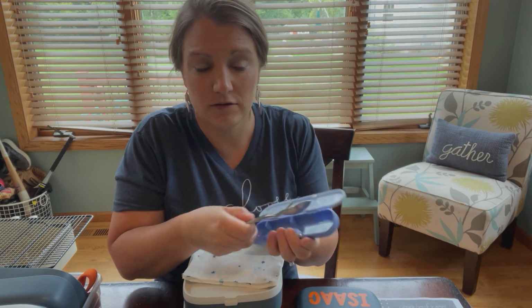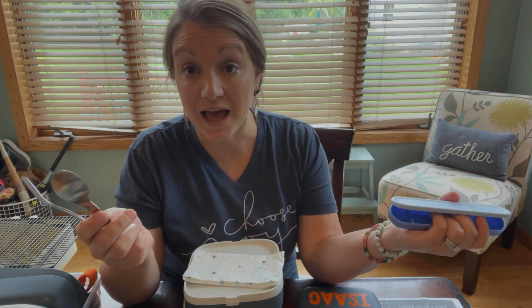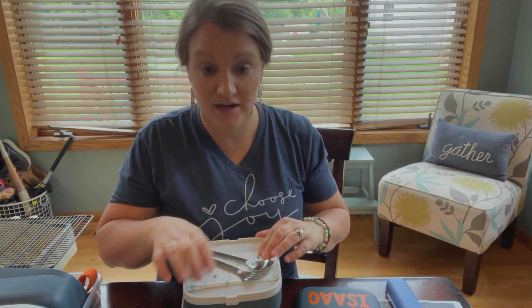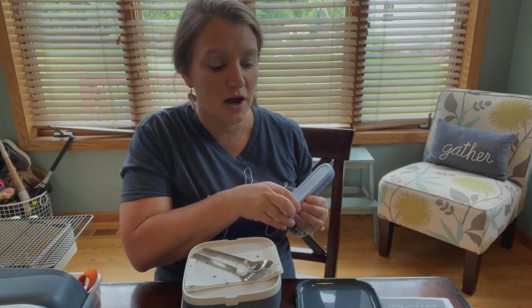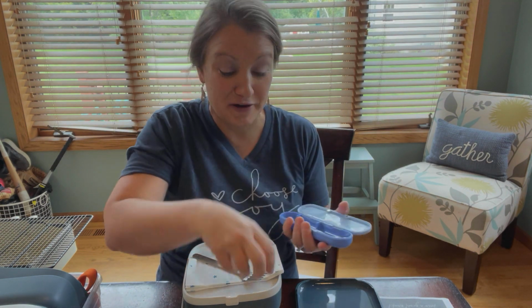So these I found at Target. I'm sure they have them on Amazon. The brand is Loello, but these are awesome because they fit right in the top where the lid can still fit on the box. And again, if you already have a lunchbox system in place, this is not intended to replace that. This is just simply kind of what the plan is built around. The plan can be flexible and you can use the plan for any box that you have.